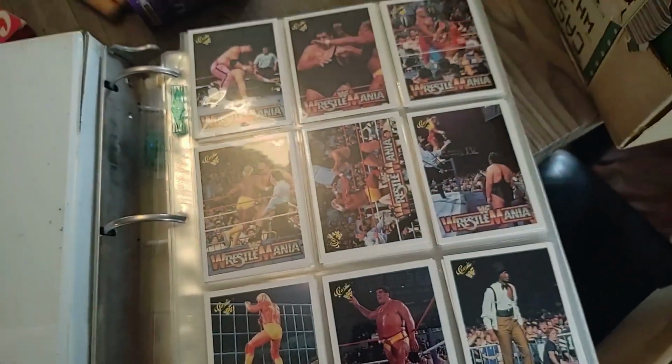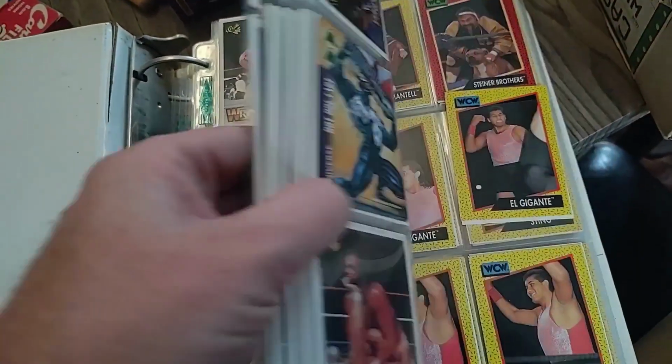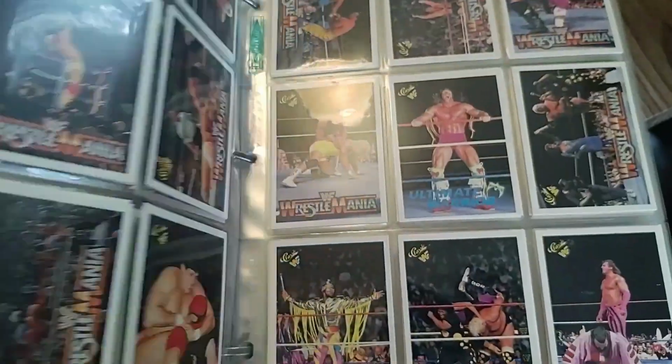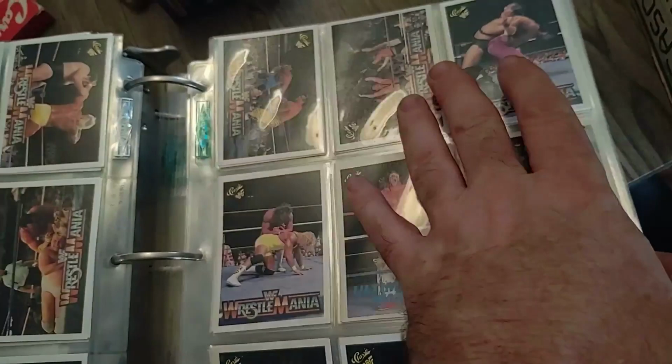Last but not least are these two albums. You will see what I paid for them right there. $1 and $1. So I've combined them up a little bit. Let me show you. This one is now, look at all of this. This is all wrestling. At the beginning here we have some of the classic 1990 cards.